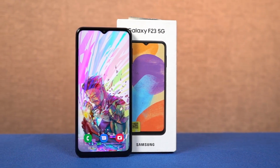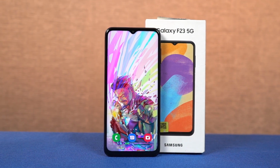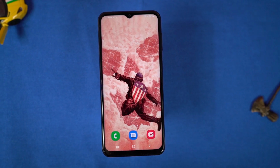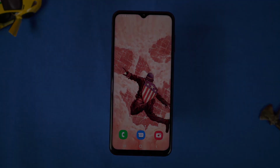Next, this phone also has a pretty decent display. It comes with a 6.6-inch TFT LCD display with Full HD Plus resolution with 120Hz screen refresh rate and Corning Gorilla Glass 5 for protection. Even though it's not an AMOLED display, it's still a pretty good looking panel, especially brightness levels are pretty good.